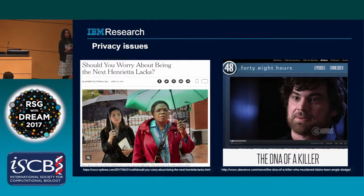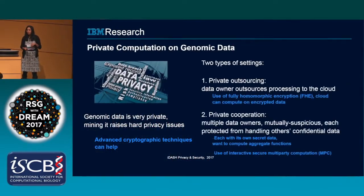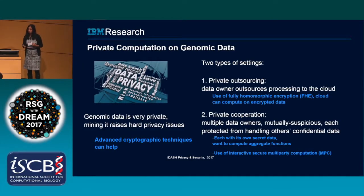But the point is, we as scientists and individuals want to donate our DNA for science. But am I jeopardizing my whole family? Is there a malicious user or a state user or something else for whom it was not intended, who comes in? So this raises these sorts of questions, and people in the cryptography community, and we work with them, and the cryptographic algorithms, we try to define scenarios of, say, private outsourcing or private cooperation, where you can give your DNA and research can be done on that and so on without actually compromising your privacy.